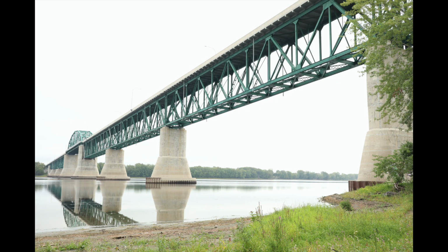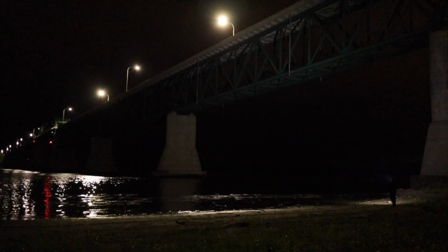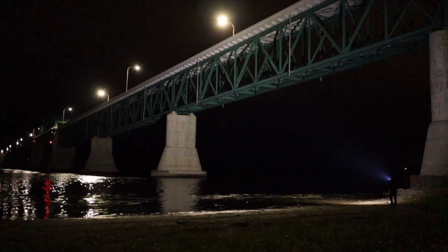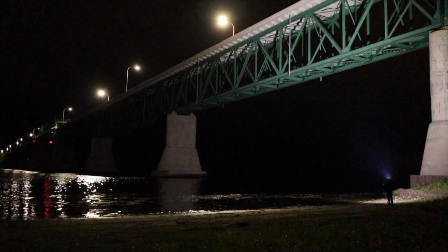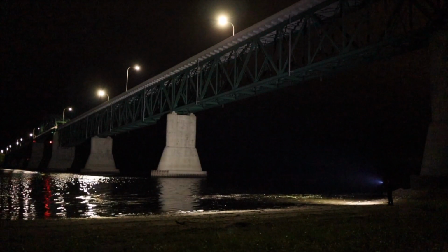Okay, for the next shot, here's the bridge from the side. And just to give you a sense of scale and throw, this is a much better perspective. So here I am going up to turbo mode, and you can see how far the beam is throwing. And if you look carefully, I'm just going to freeze frame it right about there, and you'll see the fifth pier is actually becoming visible.